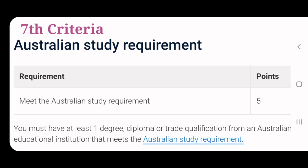The next criteria is the Australian study requirement. You must have at least 1 degree, diploma, or trade qualification from an Australian educational institution that meets the Australian study requirement, and you will be given 5 points. In our case, our point is 0 because we did not study here in Australia at that time.